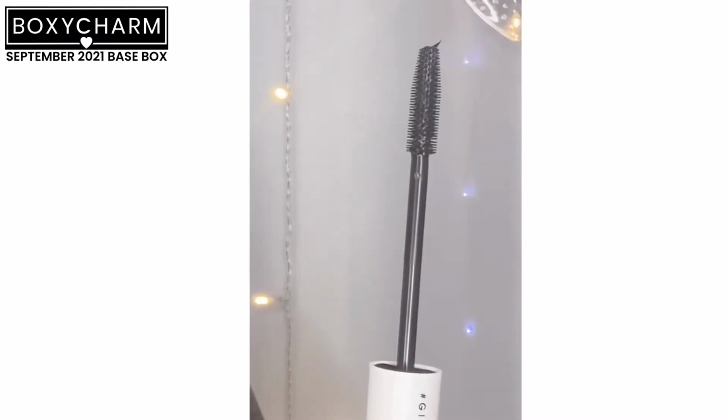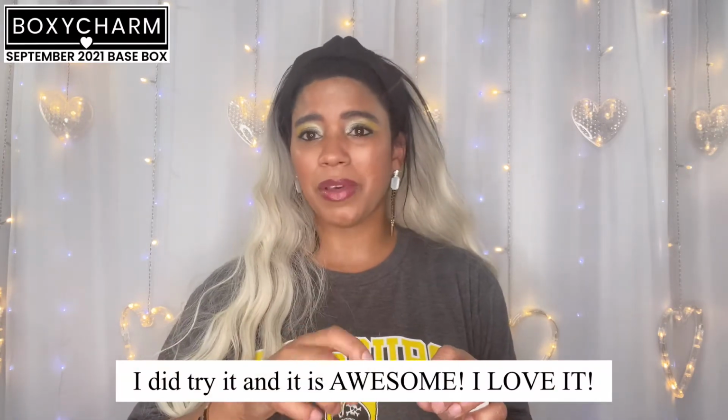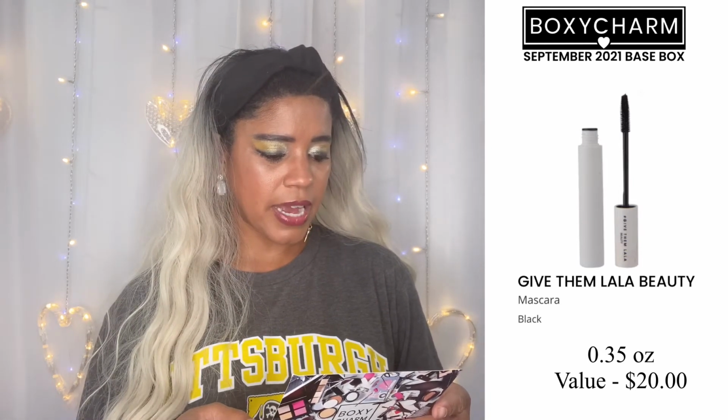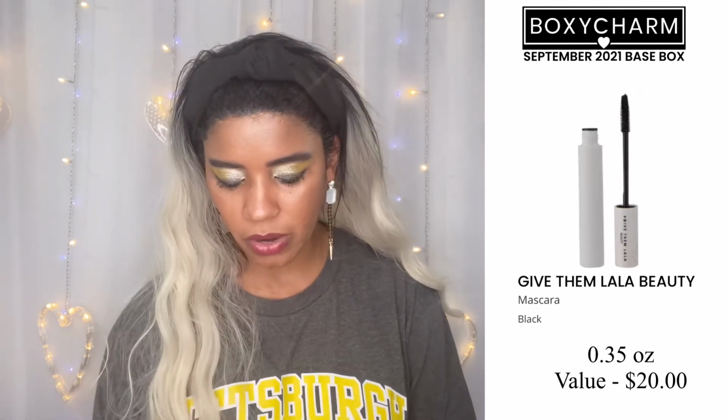I don't know about that wand, but we're going to find out. The only reason why I'm opening this, guys, is because I am going to go ahead and try this one. I opened my Ipsy one as well, but that one was super small, so I'll probably blow through that one pretty quick. Nonetheless, I do need to start using other mascaras. I have other ones to try, but it's just hard for me to find one that I actually like. All right. So let's take a look. Do they give you ounces? It doesn't matter really. Okay, 0.35 ounces or 10 grams. Give them Lala Beauty mascara. The value for the product is $20. So, whatever. Okay, so this is the last thing in here.